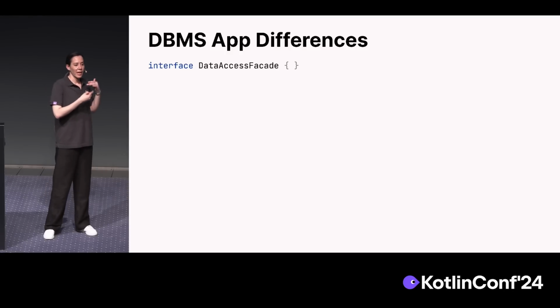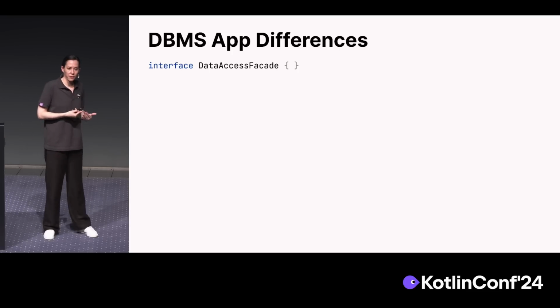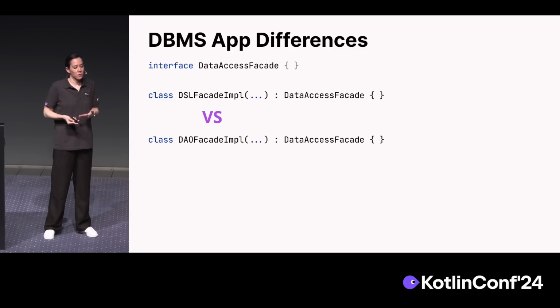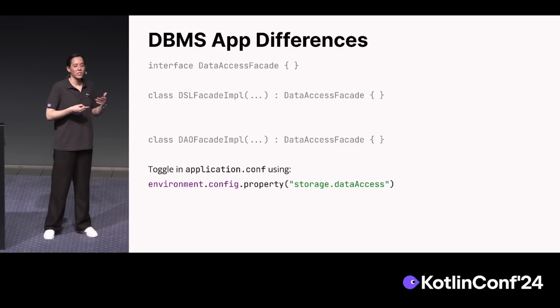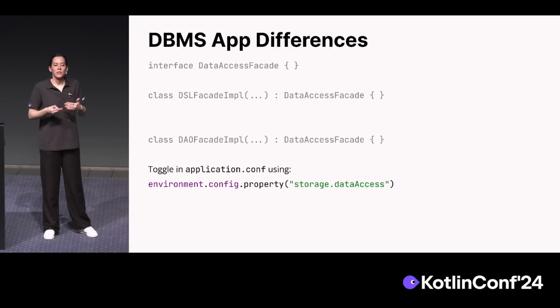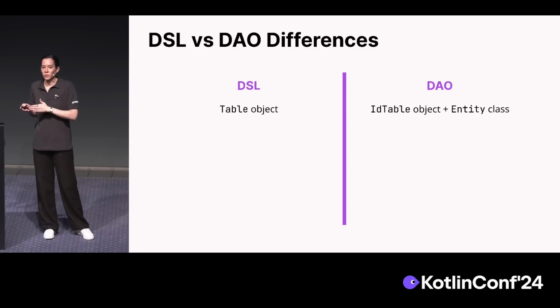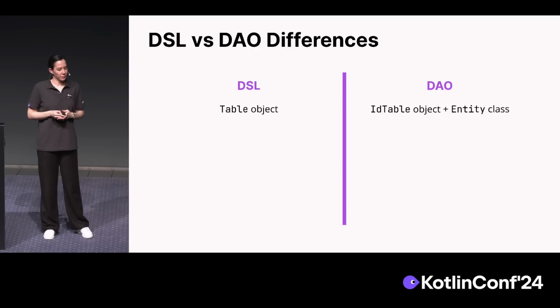If you play around with the actual app source code, both approaches are available through a common interface. There's 2 files for 2 different implementations, one for DSL, one for DAO, and we can actually switch between the 2 approaches by changing a property in the application conf file. And other than the differences between those two files, the data access functions in those files, the main difference that we're going to see is how we map our data models to the actual database table objects.